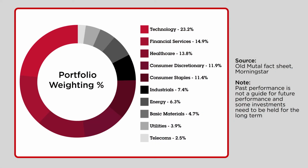The net result of all that is a very diversified portfolio with 245 holdings, the top 10 of which represent just under a fifth of the portfolio. The top 5 positions, well, they're all very well-known names: Apple, Amazon, Alphabet, Intel, and Cisco. By sector, technology's got the biggest weighting at just under a quarter of the assets under management, and it's followed by financial services and healthcare, as we can see here.